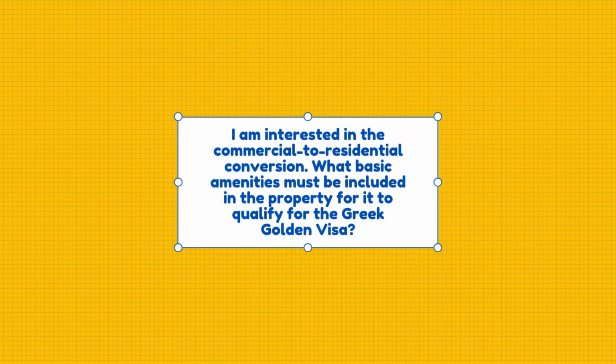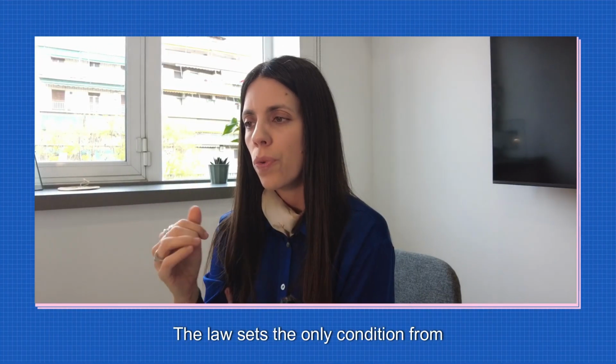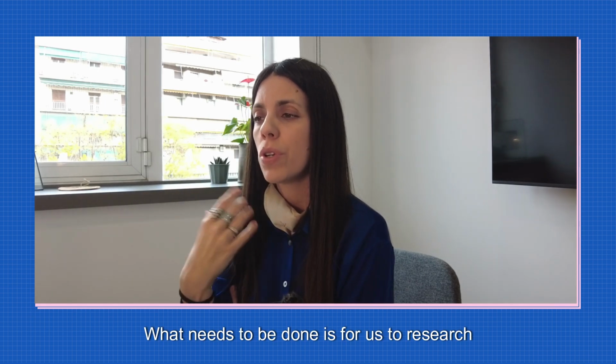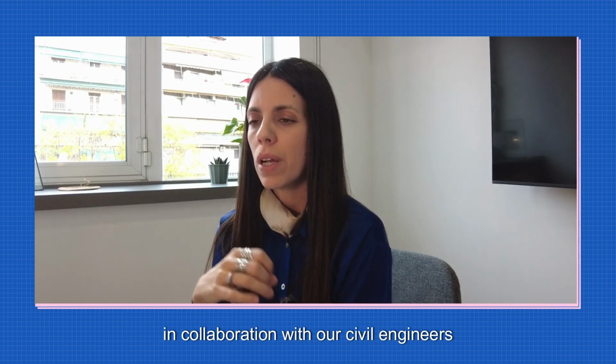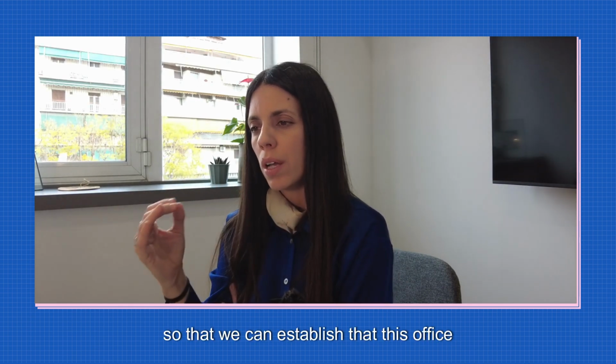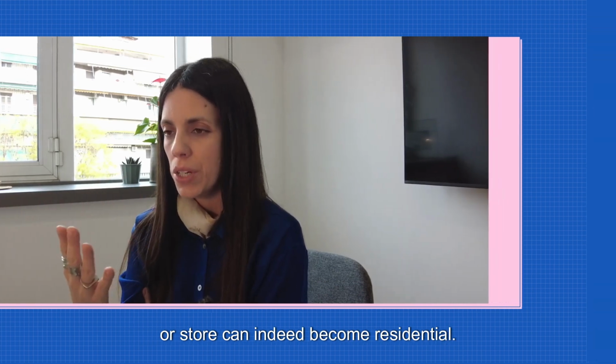I am interested in the commercial to residential conversion. What basic amenities must be included in the property for it to qualify for the Greek Golden Visa? The law sets the only condition from commercial to residential. What needs to be done is for us to research in collaboration with our civil engineers all the documents relating to the property so that we can establish that this office or store can indeed become residential.